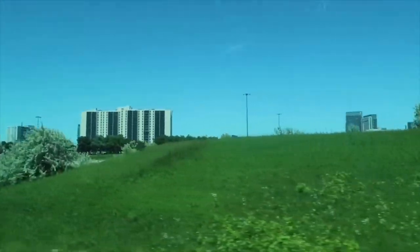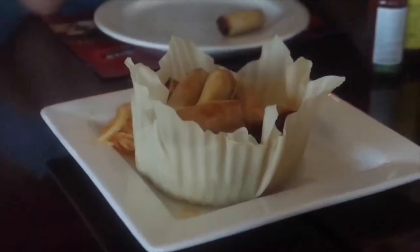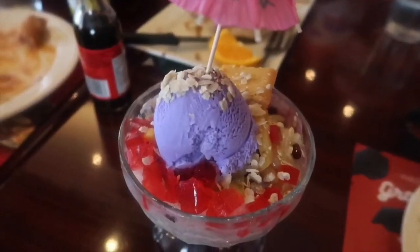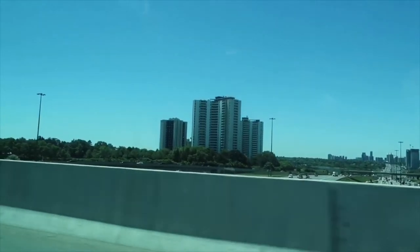After having tons of fun at Casa Loma, it was now time to have our lunch at a Filipino place also known as Max's Restaurant. After having an amazing lunch at Max's, it was now time to pack our bags, head to the airport, and go back home.